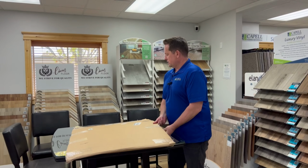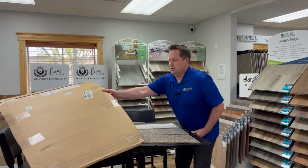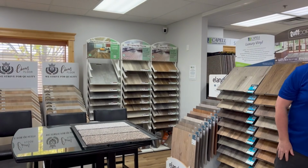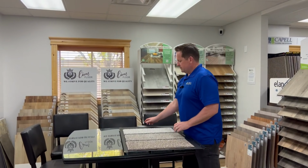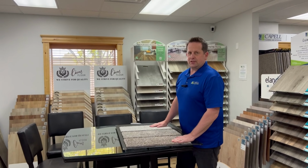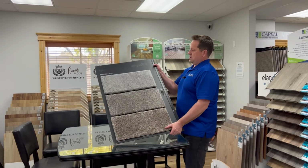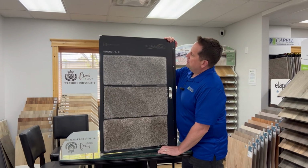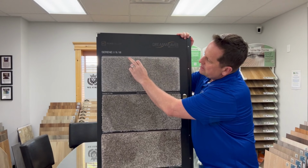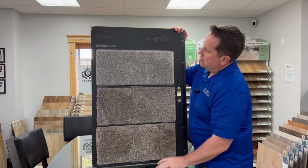So anyway, this one looks like it's from Engineered Floors, which is also Dreamweaver Carpets. It is the same mill. It is owned by Bob Shaw. That's a story for another day, but it's the same person that started Shaw Industries. So what we have here, again, is the mill's Dreamweaver by Engineered Floors. This is Serene 3, 2, and 1.